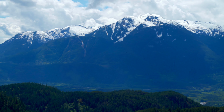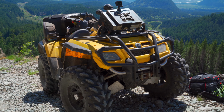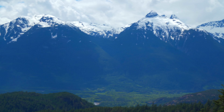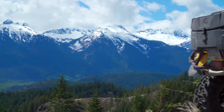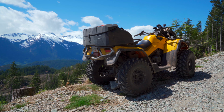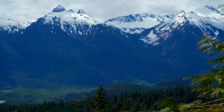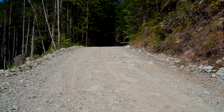Would you look at this view? My goodness, just beautiful. What a lovely day to be out on the quad. I've spent a lot of time quadding and 4x4ing around Squamish, but my goodness, it just never gets old. Looking across this valley, the snow doesn't seem that much higher than me, so not sure if there's gates or what, but I think it's time to head on up the road and see what we see.